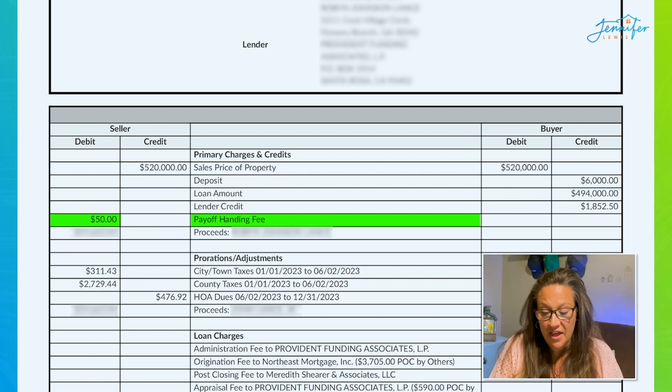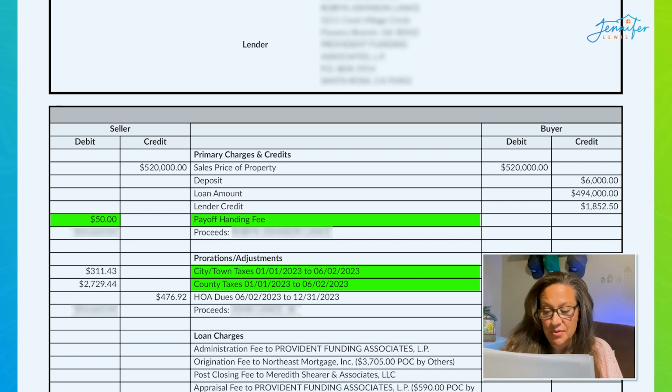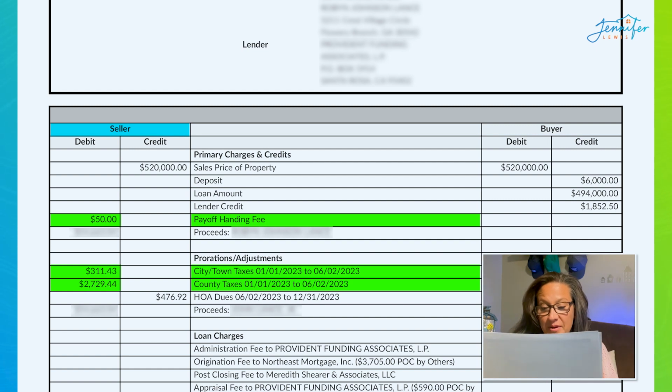One other thing that you cannot get away from, and is pretty much the responsibility of a seller and buyer, and is prorated for the amount of time that you're in the home, are city and county taxes. You can see the good through date, which is obviously 1/1 to the closing date. Now, you'll also see that the debits are to the seller because those are the parts of the year that they were in the property already. So they're paying their portion of the taxes.